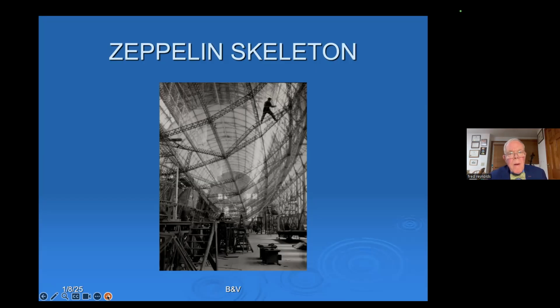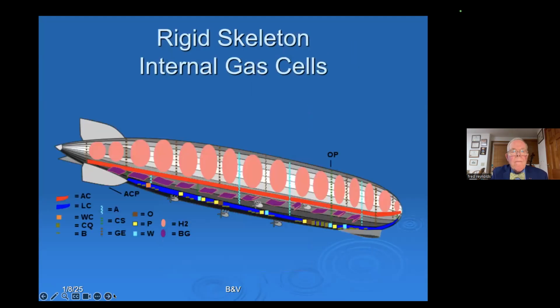Duraluminum is what they used. But there are some aircraft very similar, and I'll show you examples, that were made of other products. You can get an idea of the size of this craft by the workman in the center of the picture. So this is not a World War I ship. This is one of the large commercial ships.